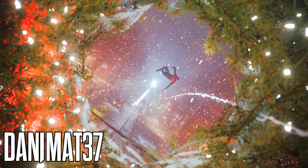Now, the next shot, this one was submitted to me by a Danny Matt number 37, and he submitted a lot of shots before, and I really love the work he's done. Perhaps this is one of my favorites. This is of Miles Morales zipping through a wreath during Christmas, and it's a perfect shot. Good work on the perspective angle. It really looks awesome. A snowy cityscape with Miles Morales Spider-Man in the distance.